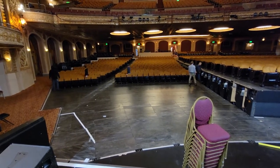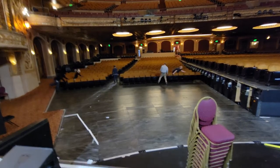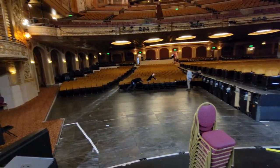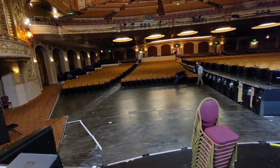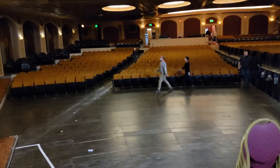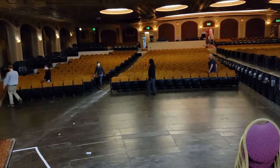So when he opens up, we can walk down. This is interesting too, some sections are done, but the back sections are still moving. He will start where he knows. I heard him say, where are we at? And he said four. So it's probably the first four rows. Got it.